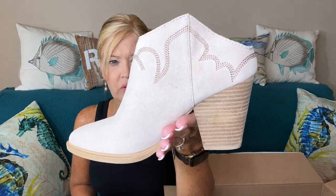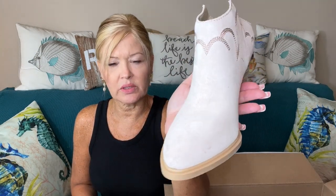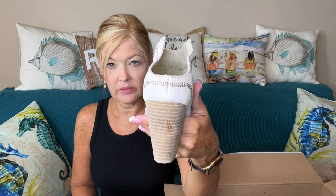Oh, these are cute. Okay, so they do previews now. I did see these in the preview and did have them sent to me. These are by Dolce Vita, and they're this cute slide-on mule in this nude color, this beautiful tan. Is that not pretty? They have a Western-inspired look to them, a pointier toe, and kind of an open back.